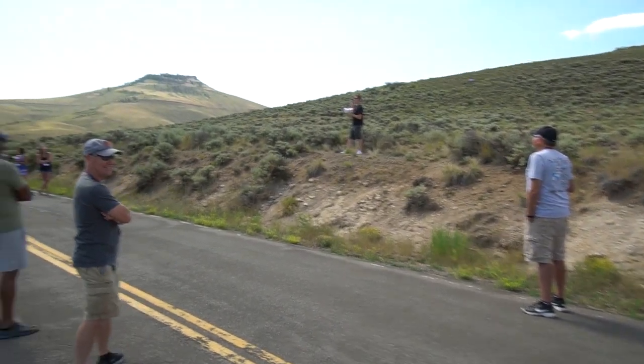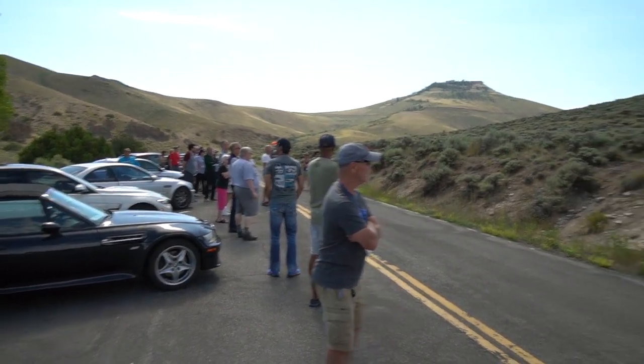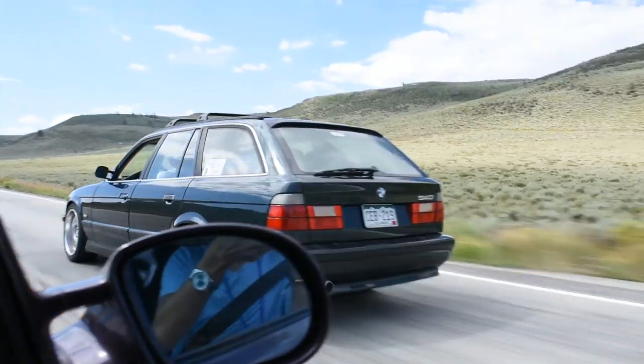Japan red. I totally forgot that was a color. And then we'll actually be in, me or Brittany will be driving the E46 M3 convertible.